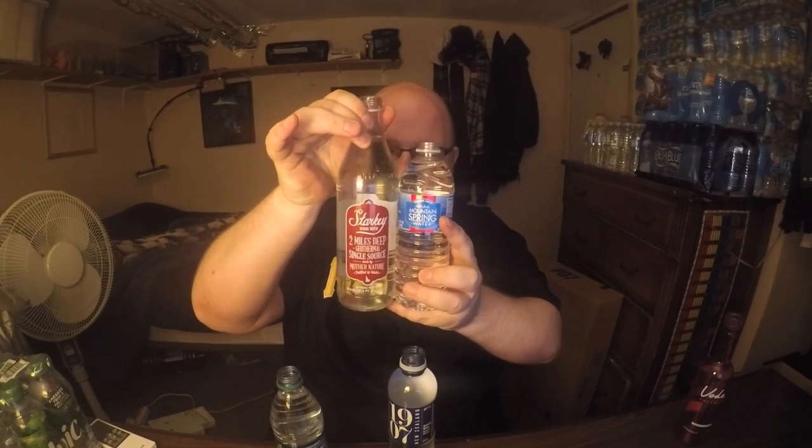Okay, let's move on. Here's Trader Joe's. Isn't this interesting? Look how much bigger Starkey is compared to Trader Joe's. But they're actually both 500 milliliters. I guess the glass is just that much thicker than the plastic. Yep. Trader Joe's tastes just like Nestle and Niagara brands, just like Deer Park and Poland Springs and all those brands, which I drink a lot of, so I'm used to it. I'm a little biased, but let's move on.